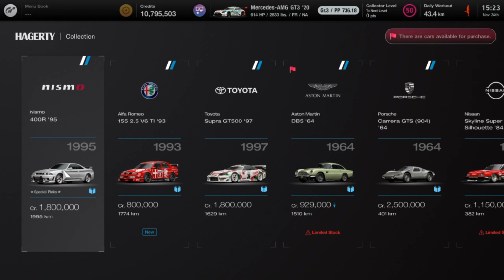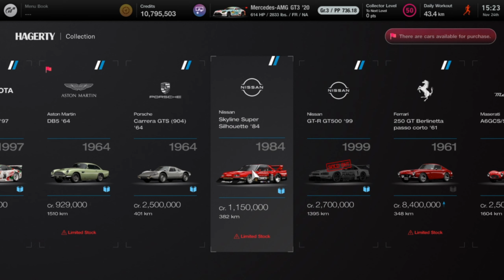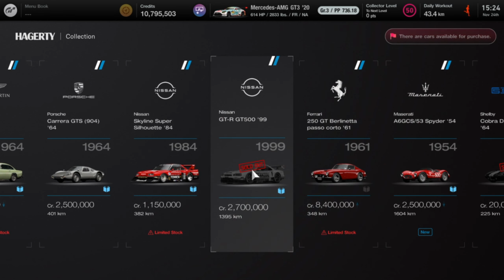If you want to buy the Nismo 400R, you can get it right now. The only limited stock available is the Skyline Super Silhouette, but unfortunately you can't get the GT500 because they ran out of stock so long ago. However, you can wait a little bit until the Skyline GT500 restocks.